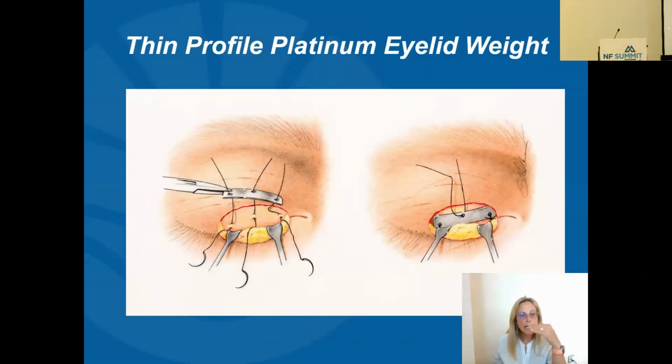Moving down to the upper eyelid, we do tend to put in a lot of these thin profile platinum eyelid weights. This is normally a very simple office-based procedure. It takes about 15 minutes. In kids older than about 10 years old, I just do this in the office, and occasionally even on younger kids, and certainly adults. We make a little nick in the supratarsal crease, that is to say the crease in your upper eyelid, so it doesn't make any visible scar. And we put this very thin profile piece of platinum there that helps gravity help close the eye.